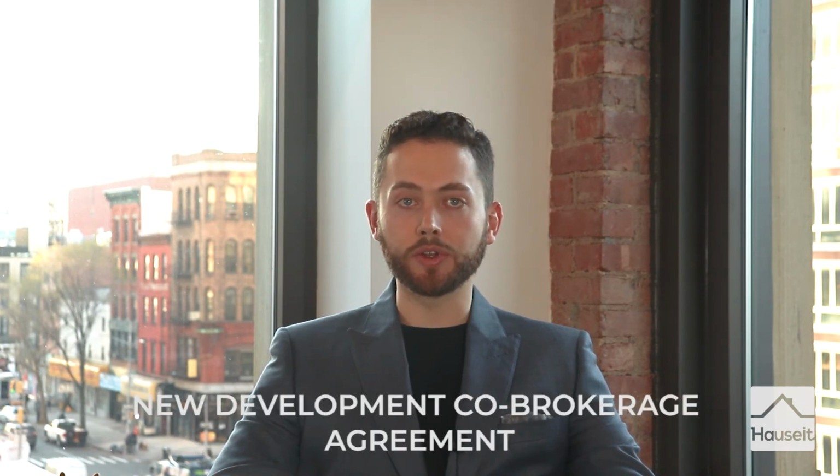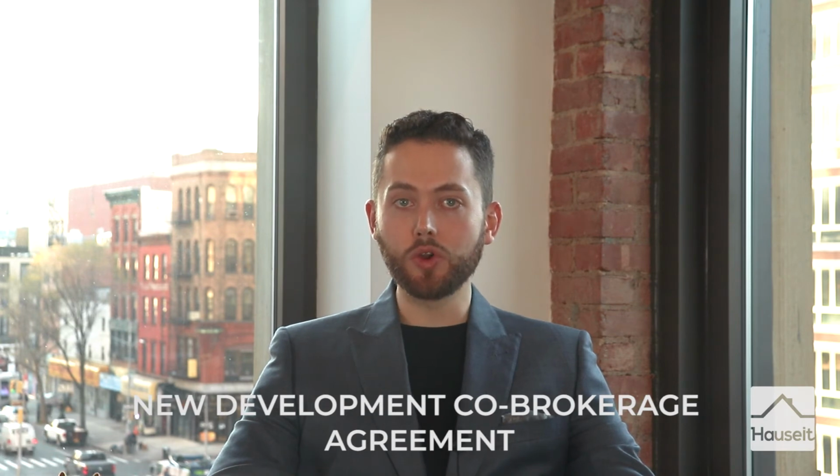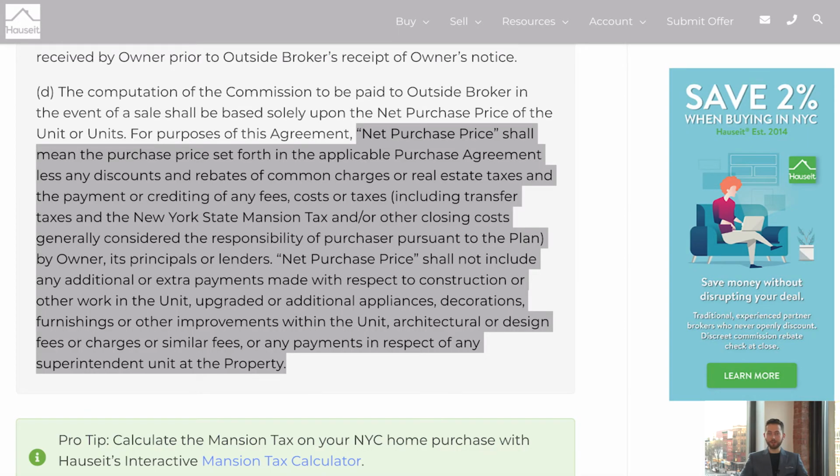Whether the commission on a new development is based on gross or net sale price is outlined in the new development co-brokerage agreement. This agreement also specifies the buyer agent commission percentage being offered by the developer. The most common buyer agent commission percentage for new developments here in New York City is 3%. Each new development has its own co-brokerage agreement, which a buyer's agent must sign as part of the registration process for a prospective purchaser.